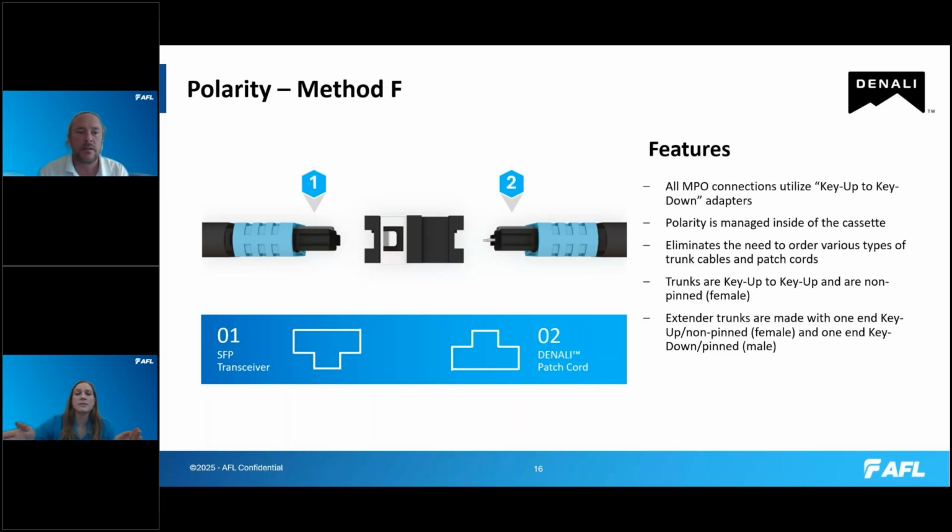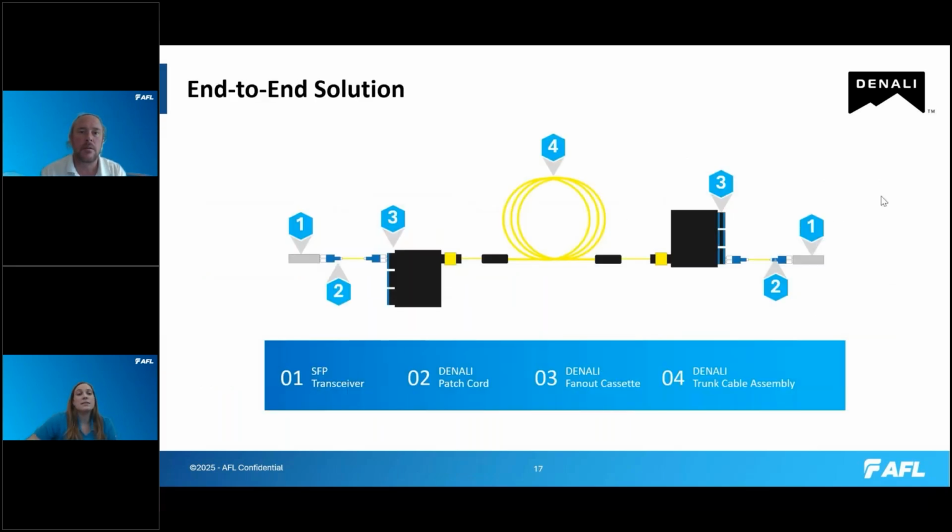So the wiring is basically flipped. So you don't have to manage it with flipping the cassette itself. Again, it eliminates the need to order various types of cassettes and trunk cables and patch cords at the end of the day. So trunks are key up, and non-pinned in the middle of the cassettes. And then if any extender trunks are needed, these are made with one key up and non-pinned, and then one key down and pinned, which really allows us to offer an end-to-end solution with minimal part numbers. So you're not ordering a different part number per cassette, per patch cord, per trunk cable.